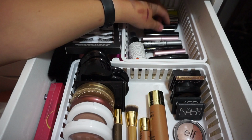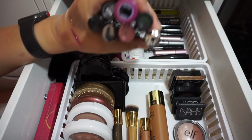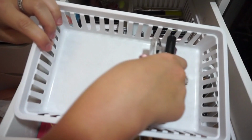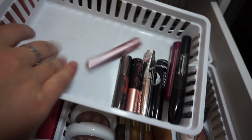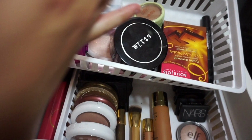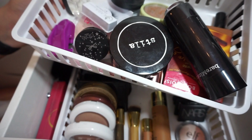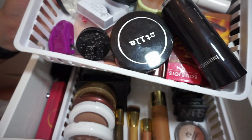I did get rid of quite a few mascaras here. 1, 2, 3, 4, 5, 6, 7 mascaras. Let me show you what I'm getting rid of. So we've got the 6 mascaras. We're getting rid of this big thing, 2, 3 bronzers, a couple of eyelashes and some knickknacks, this brush and this hair chalk. Oh, and this bronzer and something else that is underneath my leg. Oh, this one. Okay, great, awesome, cool. All of this stuff is leaving.